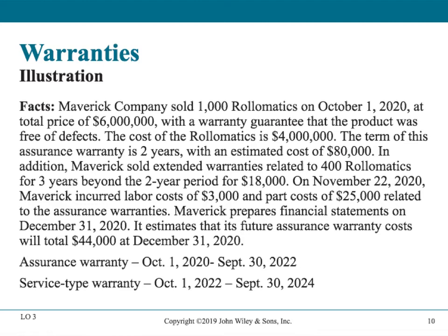In addition, Maverick sold extended warranty related to 400 Roll-O-Matics for 3 years beyond the 2-year period. And I have to apologize, it's 3 years, so I kind of shortened it by a year up here. I will have to correct it right now, and I'll put it as 2025. Now we have 3 years.